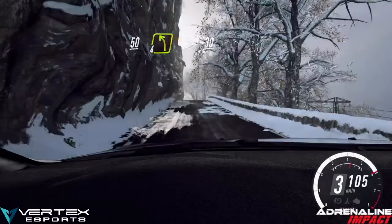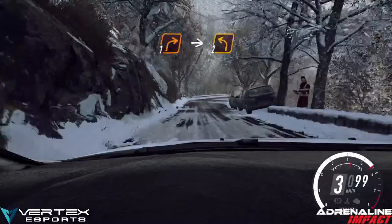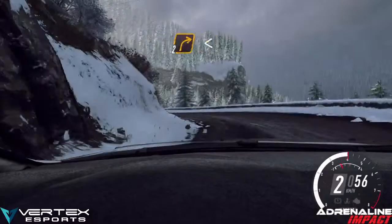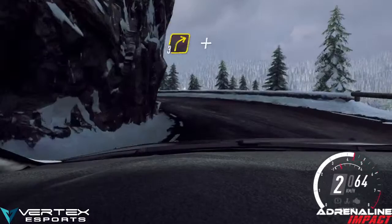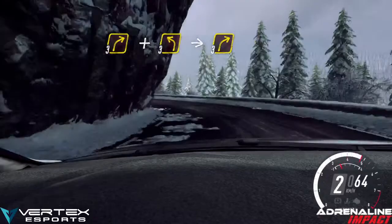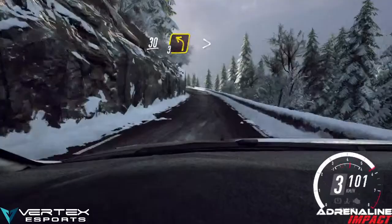right long. Into two left long, 30, two right long, open six long of a crest, into one left tightens, into three right. It's very frosty through here, very frosty. Into three right, 30, three left long tightens. 100.